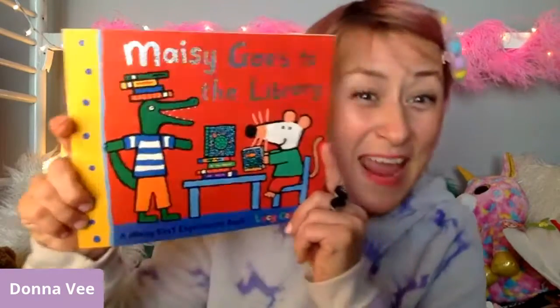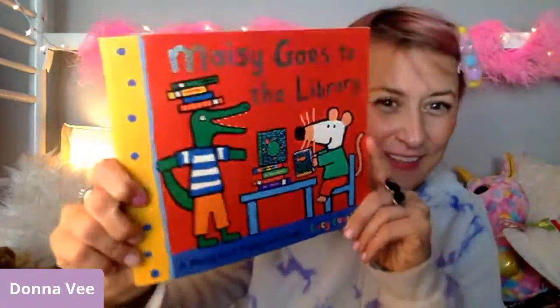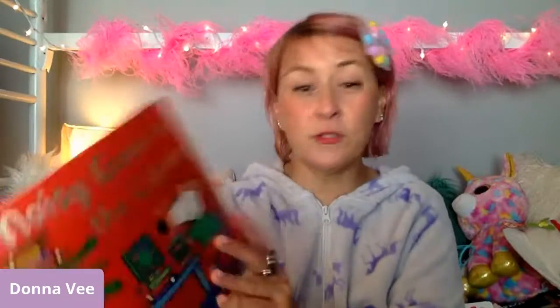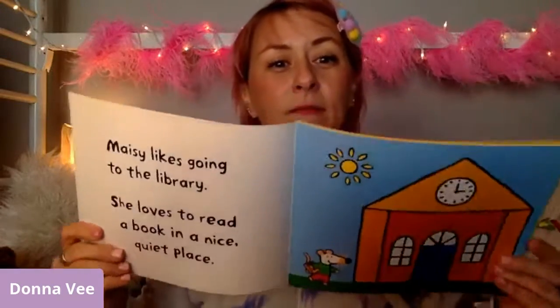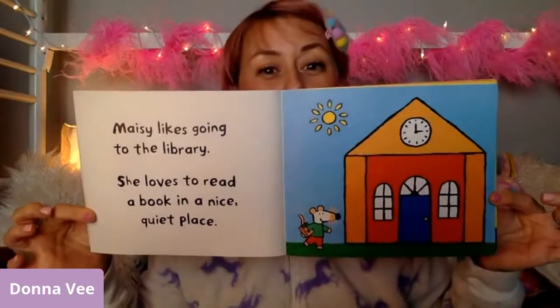This is Maisie, and Maisie goes to the library. Look at the glitter. I love the glitter. See? M, Maisie. Maisie First Experiences book by Lucy Cousins. Maisie's library card. Very cool. Maisie likes going to the library. She loves to read a book in a nice, quiet place.